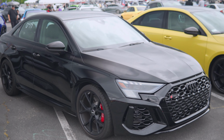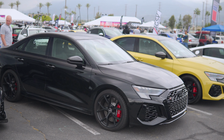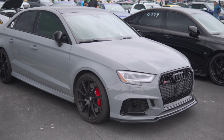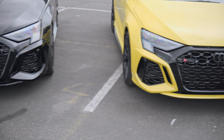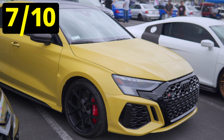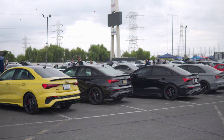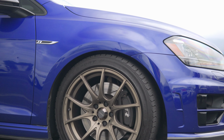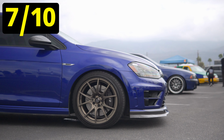And we got two new style Audis here. We got the yellow, the black. Check out the new front end design. I like it a lot compared to the previous gen. You can see the difference right here. And here's the new gen. I give the black one a 7 out of 10 and the yellow an 8 out of 10 for its bolder design. We got the Golf R, simple and clean, bronze on blue, 7 out of 10, simplistic look.